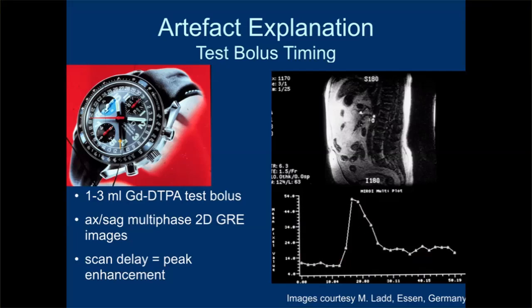So it's a tough spot to really nail this timing. And for kids, for example, it would be much faster.